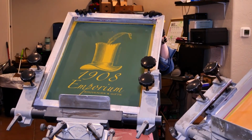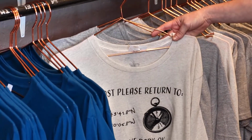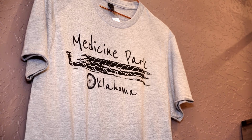How about a t-shirt designed and printed right here? Our biggest seller is actually the If Lost, Please Return to Medicine Park, Oklahoma, with the coordinates on it. It's kind of a unisex t-shirt, so it sells to just about everybody. They really have something for everyone in the family.